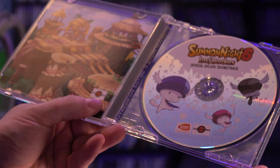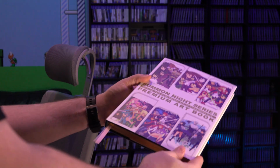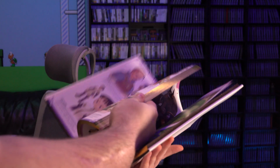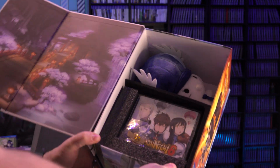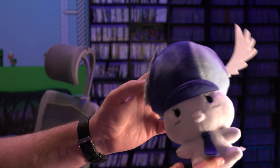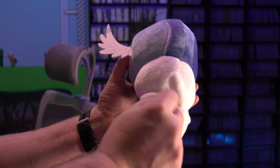Now, as for the contents, interesting thing there, it did come with a pin, a poster, a huge hardcover art book. This thing is gorgeous. And then one of the other controversial things, this plushie. Now there are actually 3 different colors you could get, and they promised that if you ordered 3 copies of this limited edition, they would send you one of each color.